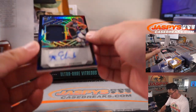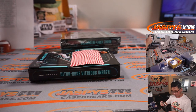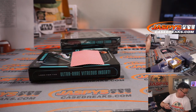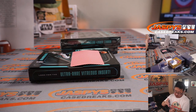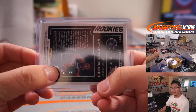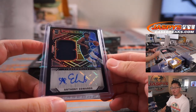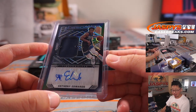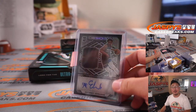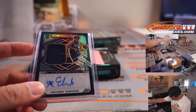And we have Anthony Edwards, rookie, jersey, and autograph. The Timberwolves are a number block team, and that is going to be for the number one. 1 out of 99 for number one, for the former number one overall pick. We're number one. Minnesota, one. Matthew Shira. Woo! That's nice.